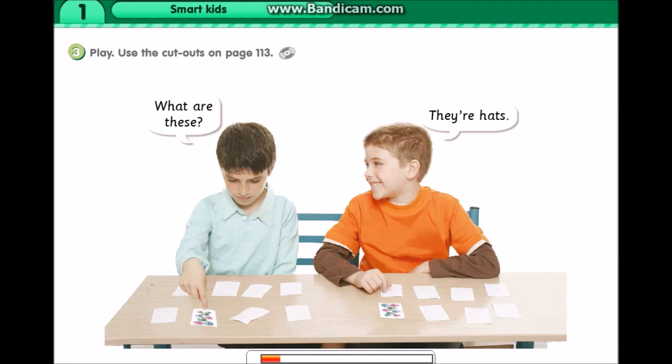3. Play. Use the cutouts on page 113. What are these? They're hats.